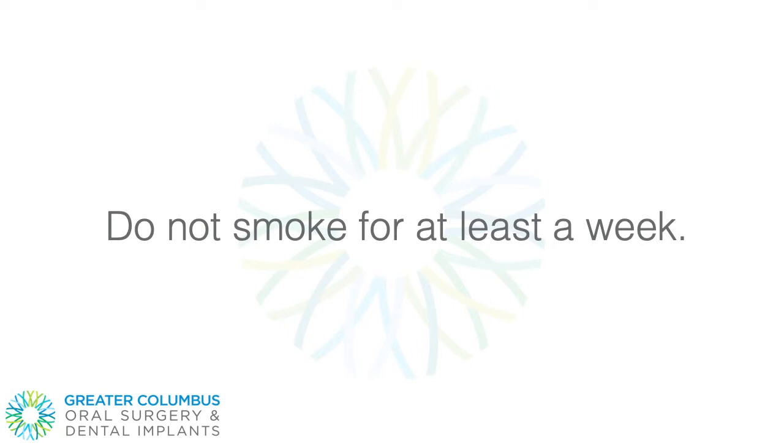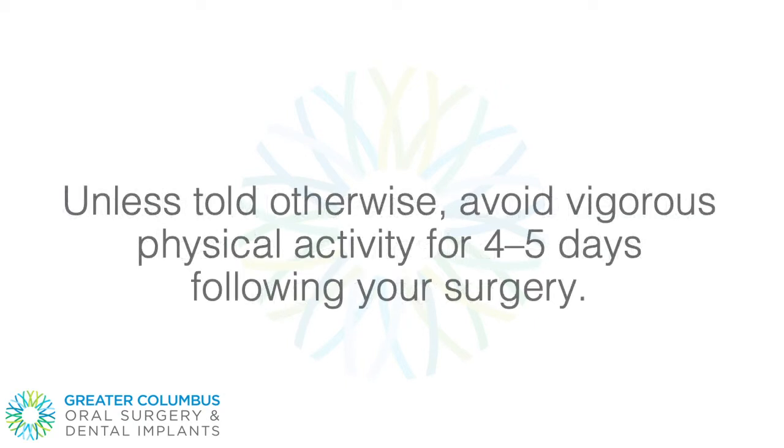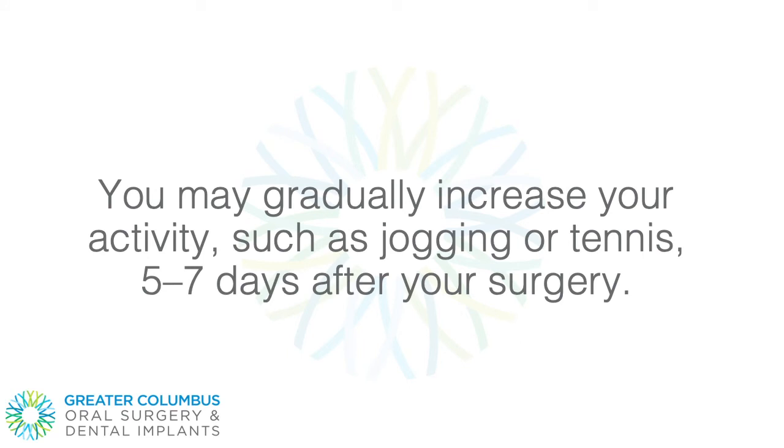Do not smoke for at least a week. Smoking will increase your bleeding and can impair healing, resulting in a dry socket. Unless told otherwise, avoid vigorous physical activity for 4 to 5 days following your surgery. Physical activity increases your blood pressure, which will cause an increase in your swelling, pain, and bleeding. You may gradually increase your activity, such as jogging or tennis, 5 to 7 days after your surgery.